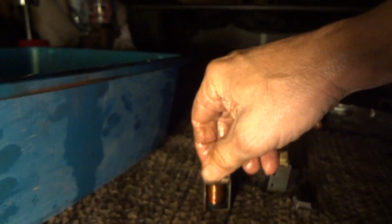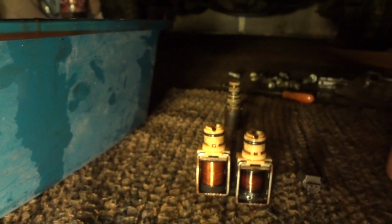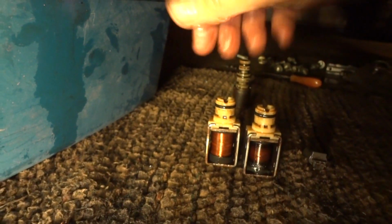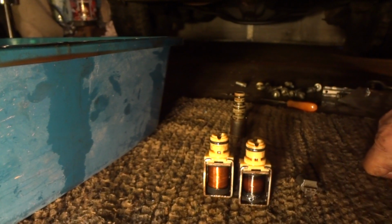But if I compare that one to that, you can tell which one's gotten hot. Solenoid B. So I don't know why the computer says solenoid A was bad. But who knows? Maybe they flipped these around or something, or somebody was in here before me.